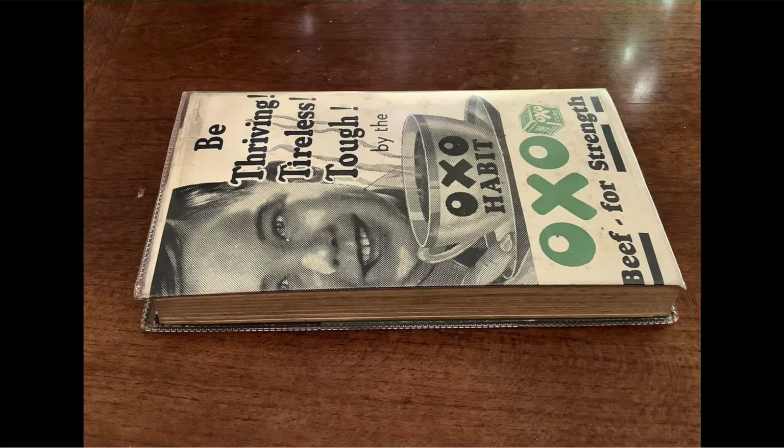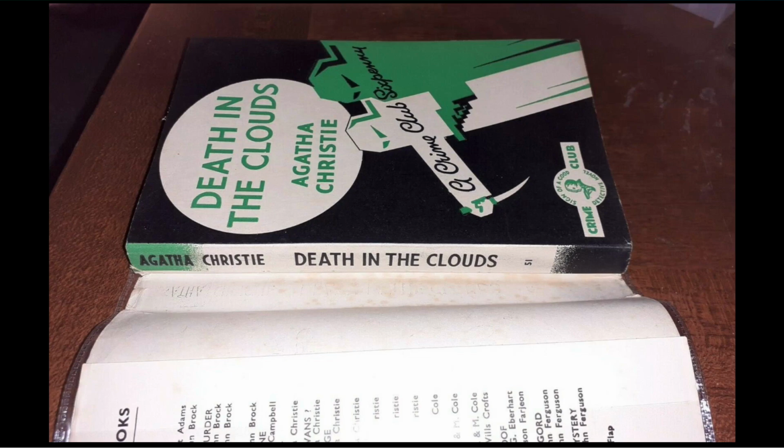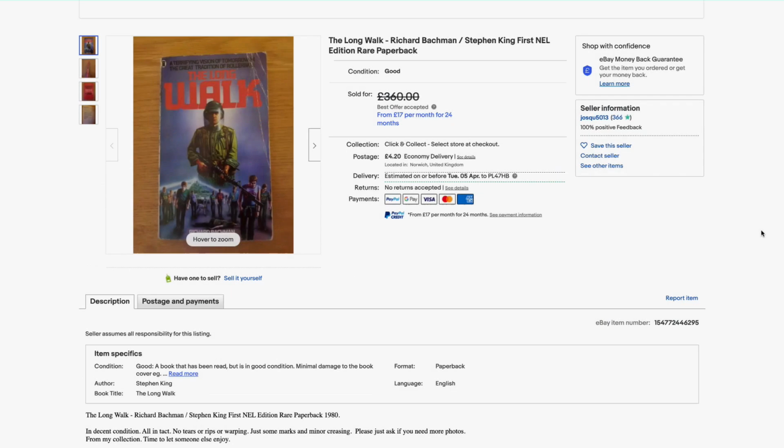Another nice early one here. I think it's in the 30s in their numbering system. And that printing there, that's all the hardback printings down to then the 5th printing of this was that paperback.